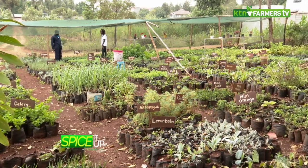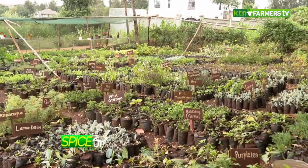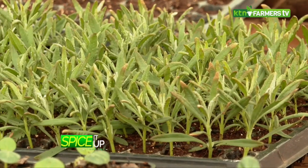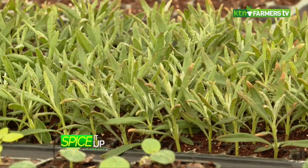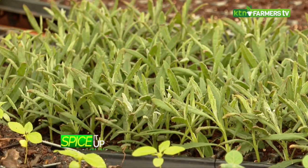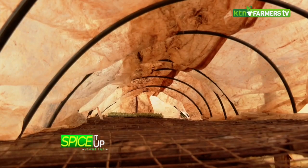If you just joined us, today we are in Kiambu town at Seedling to learn how to propagate herbs and spices. At the greenhouse, the propagation process takes place in a soilless medium. The soilless medium is any sterile medium for growing plants that doesn't involve soil. They are soilless media made from organic and inorganic materials.